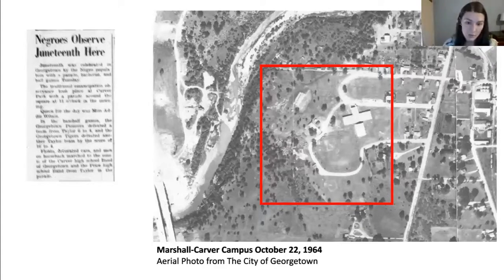But it was a park where Juneteenth was celebrated with like an overnight barbecue. They had baseball games, the parade, of course, and of course their pageant and queens. So again, it's another aspect of Georgetown's parade history and park history too, that many people may not be aware of when they're driving down that way.